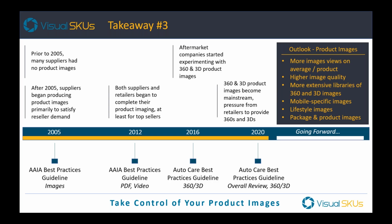So it's not just the aftermarket. You see 360 and 3D images for good reason in all kinds of other industries. In 2020, AutoCare will be publishing another revision of the best practices guide, and it will include more information on 360 and 3D. So you can see that things are changing, and they've been changing every year since we first started banging the drum on product images. But here's what we see as some of the key things to keep in mind, key trends going forward.